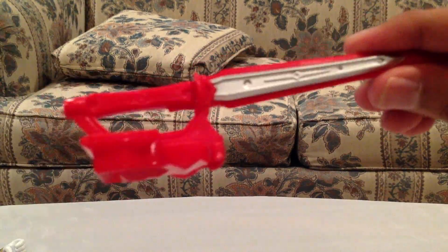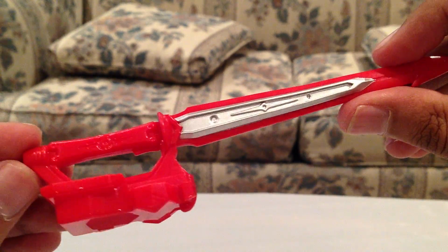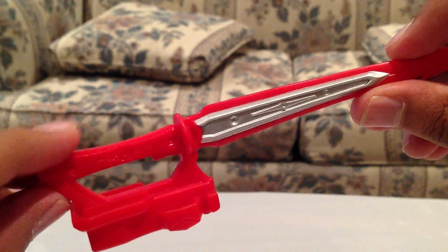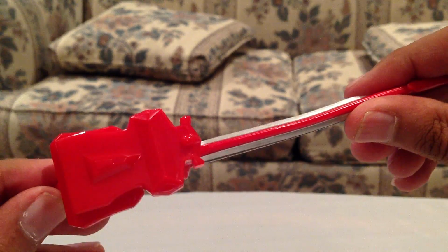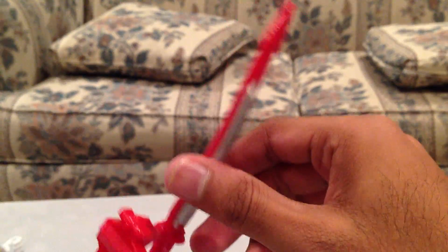So this is the Dragon Sword that it comes with, so we'll focus on that. This is what it looks like. It does have a little bit of etchings in there. Pretty plain overall, nothing too fancy.